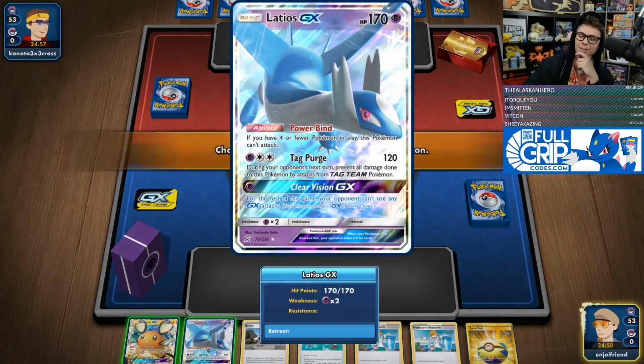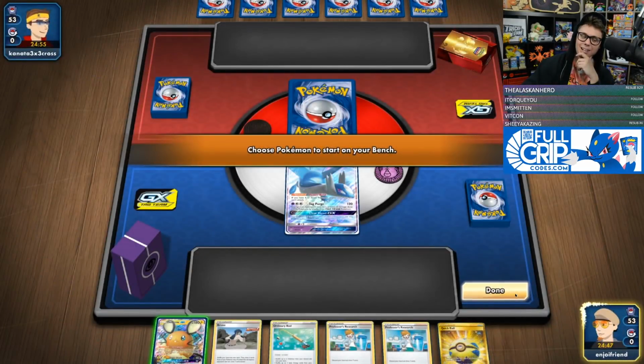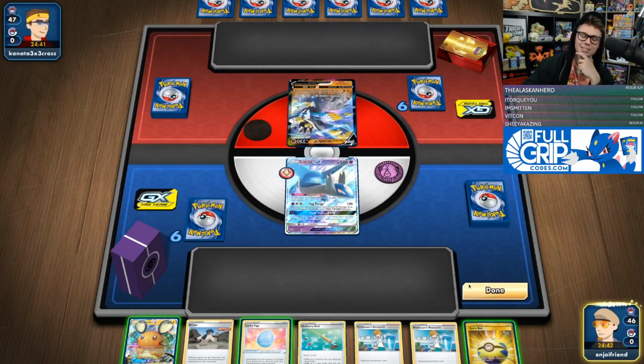So what happened there is that my Latios was heavily damaged, and I put the Amulet on it, which gives it 100 less HP, essentially knocking it out. Yeah. Not essentially. I mean, I knocked it out myself. You guys ever seen an own goal in soccer? What you just saw was an own goal in the Pokemon TCG.